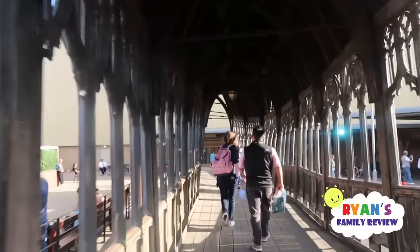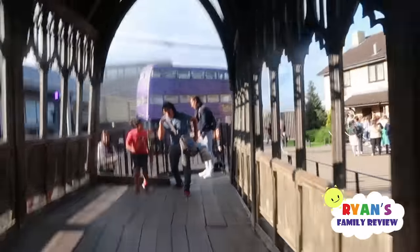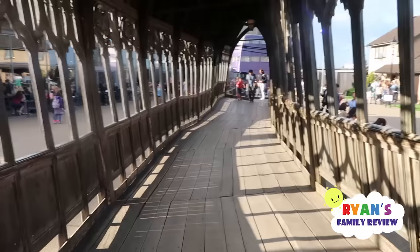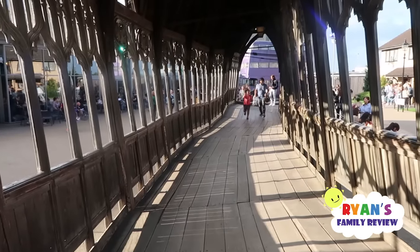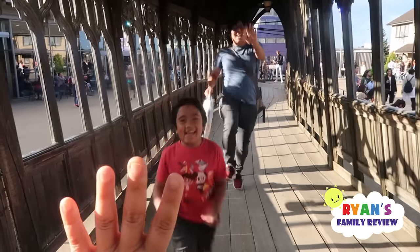Whoa. We're going across this bridge here. Daddy and Ryan are going to race. Just hold on. Okay, on your mark, get set, hop. You touch Mommy first, wins. Ryan got it. You lost.